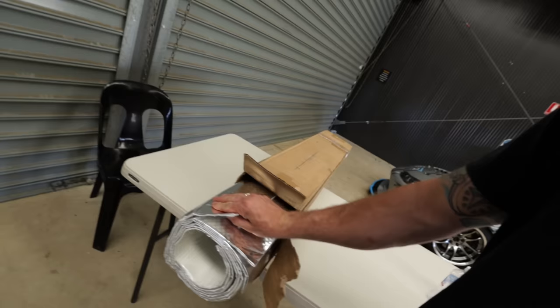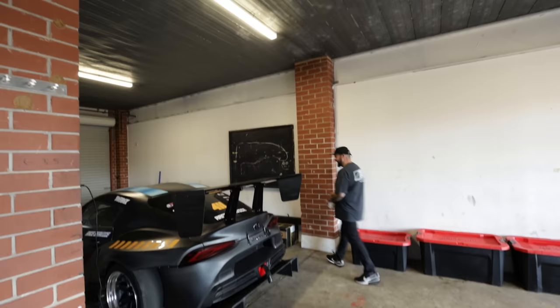So this is just adhesive backed, I think like a quarter inch thick, and feels pretty legit. Get that on there tomorrow. Put it on the list. Got all our stuff down here. Time to get to work!